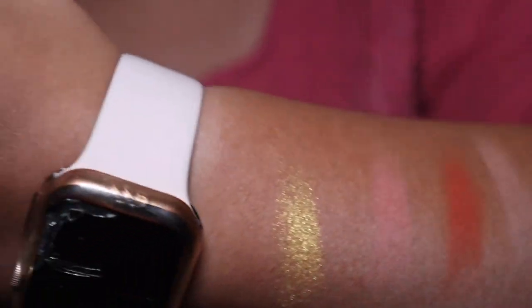There is one here. This one shows up better on the camera than it does on me in person. It really looks like nothing on my arm right now. But all in all, the shades feel nice to the touch. Seems like they should blend out really nicely.